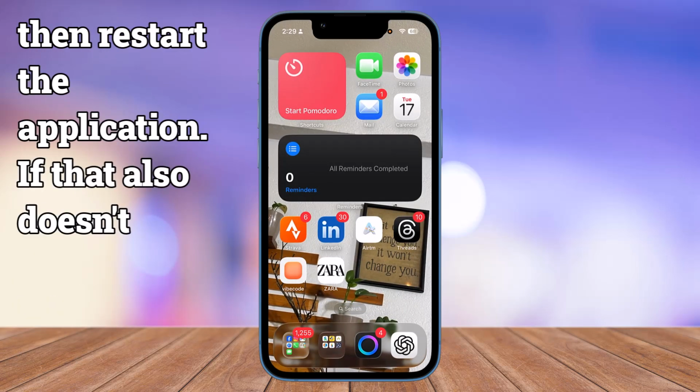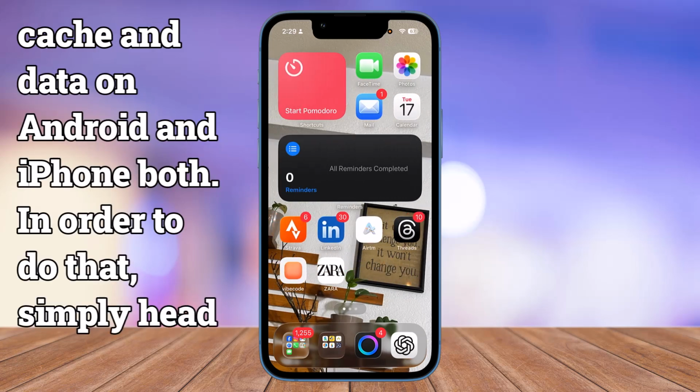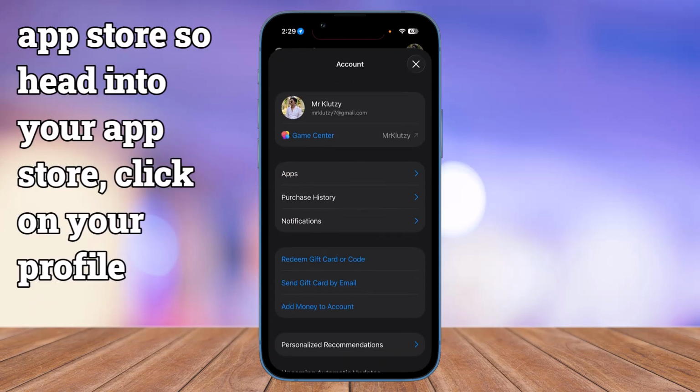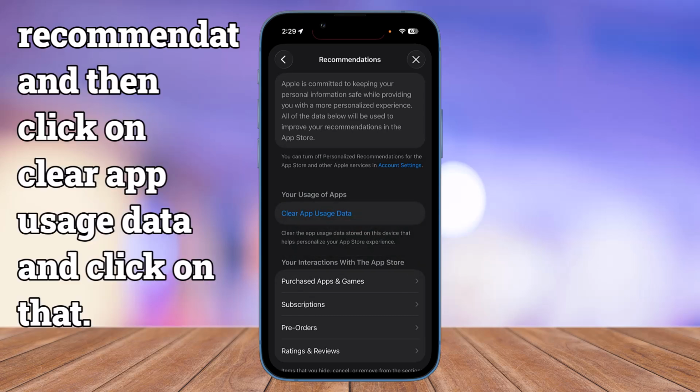If that also doesn't work, simply try clearing cache and data on Android and iPhone both. In order to do that, simply head into your App Store. So head into your app store, click on your profile icon, click on personalized recommendations, and then click on clear app usage data and click on that.